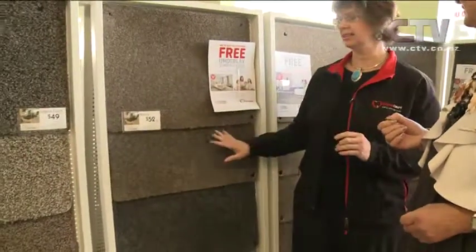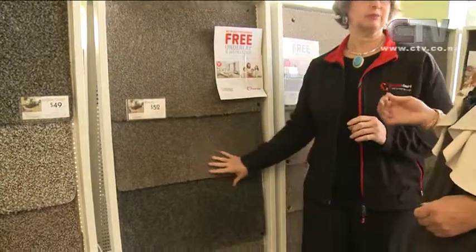There's nothing worse than having your carpet down and next week you spill a cup of coffee or a red wine on it, and your carpet is ruined. Absolutely. Whereas these have very, very good stainability. What about sun fading? They've got a 15-year guarantee on fading, staining, and a wear warranty. Fantastic, that's huge.